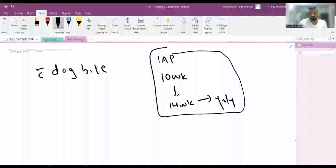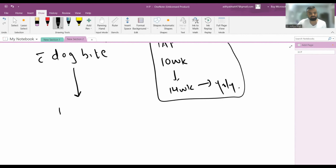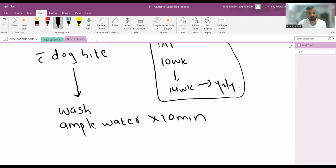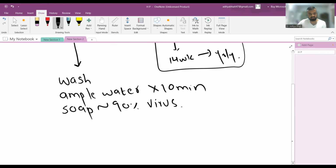Now, once the patient comes to you, what is the first thing you should do? First, you have to wash with ample, free flowing water for at least 10 minutes, with soap and water, which removes at least 90% of the virus. The statistics are given by IAP. And betadine should be used. Betadine is the best option. Wash with betadine, or if you are doing dressing, use betadine.